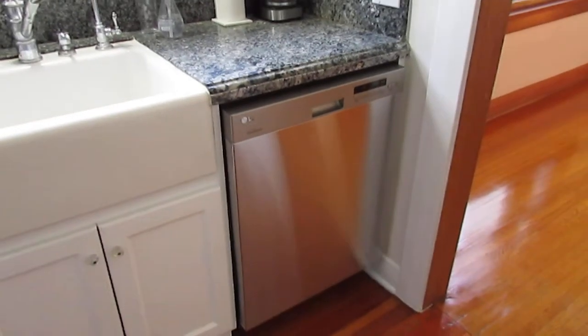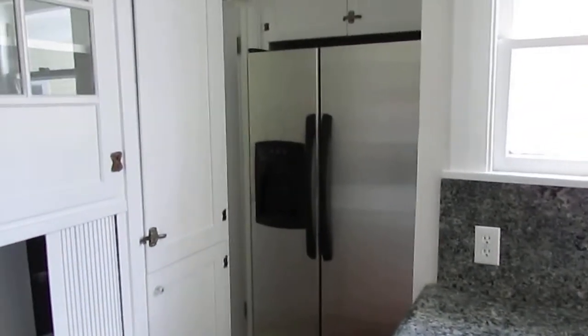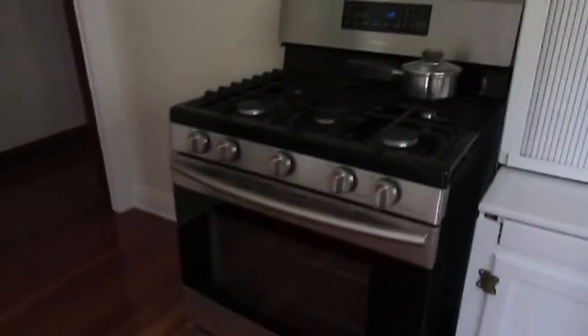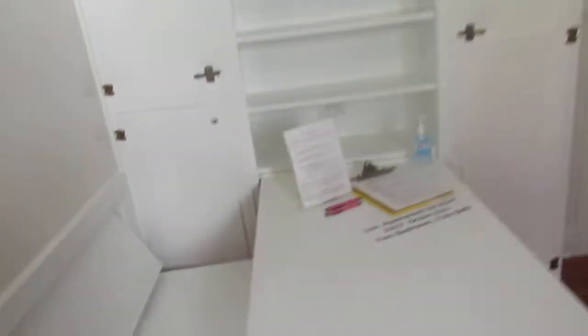Disposer, light, full-size, high-end dishwasher. High-end on the refrigerator, good stove, lots of cabinetry. This folds out into a little bench for breakfast. That's usually where some glasses will go or something.